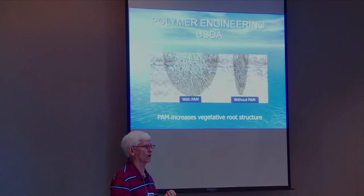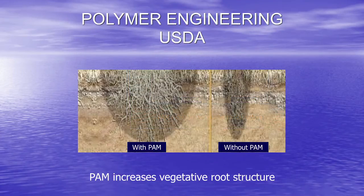The Department of Ag has also found that using the polymers encourages root growth quite a bit, and that, again, goes hand in hand with trying to get our vegetation established. So all the factors were in place here when they put this material down to try to be more successful than the original, just kind of grade and throw down some sod on it.